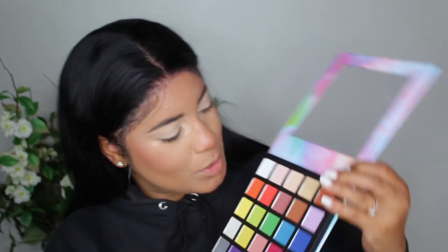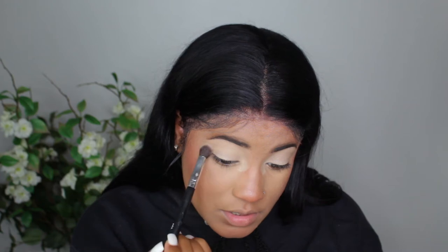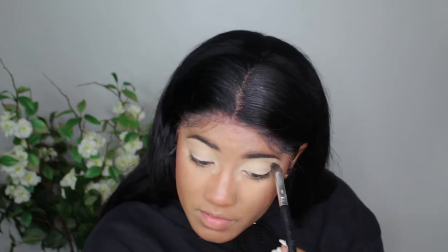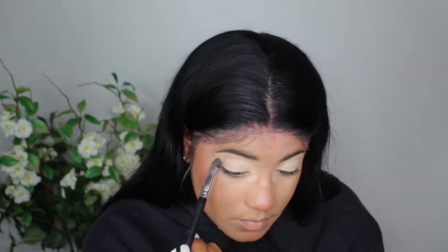So I'm gonna start with a transition color of some sort. So we're just gonna go in with this light brown here to start off and put that on the crease. Does that show up, sis? I guess. Not really much of a transition color, but I'm gonna use it anyway. Told you I don't do eyeshadow. This is probably gonna be a fail, but hey, we're learning over here. No judgments. No judgments. Okay.